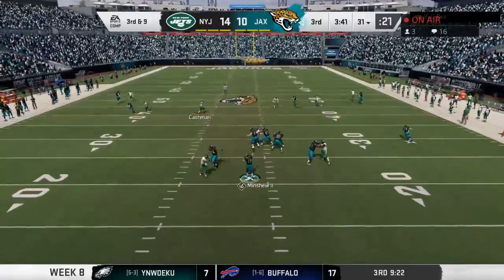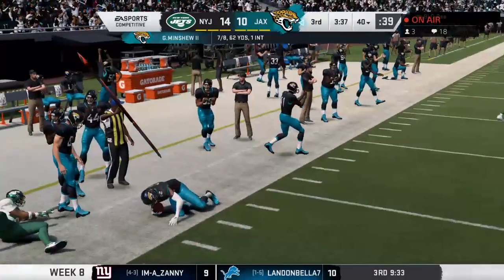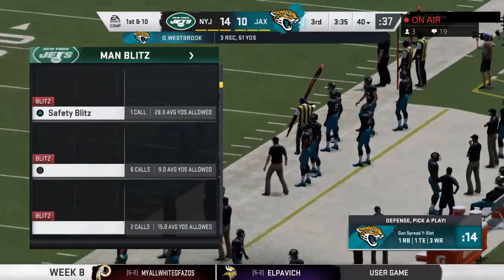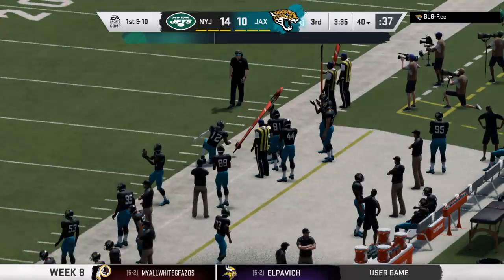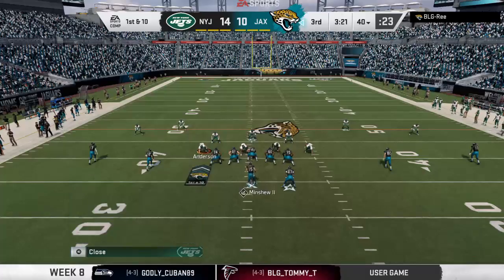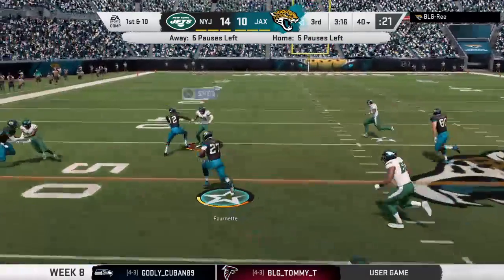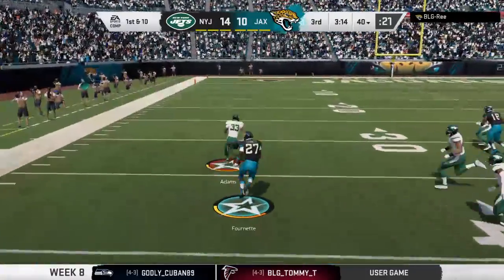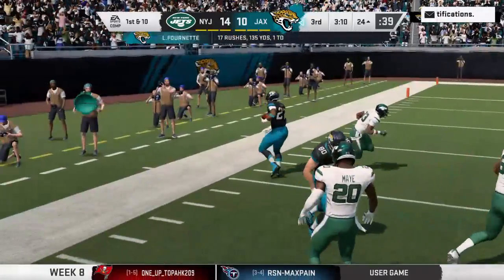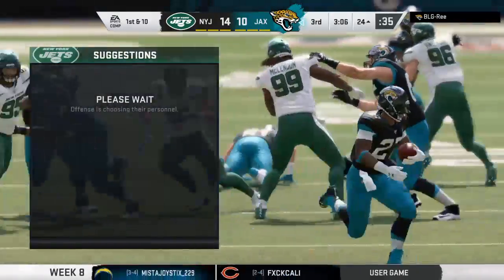Now Minshew. And he completes it to Westbrook. And he will have a first down here at about the 40. 9 yards on the pickup there, and it keeps the drive alive. A shotgun give to Fournette. And he goes down, but not before getting this inside the 25. 36 yards on the play.